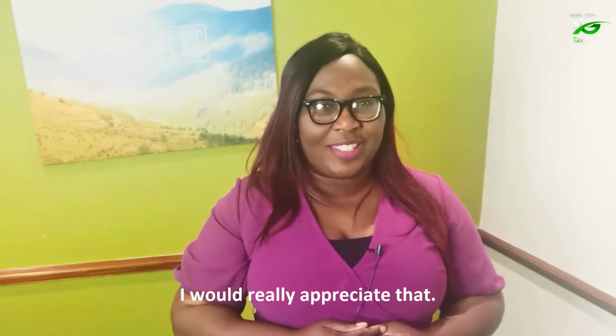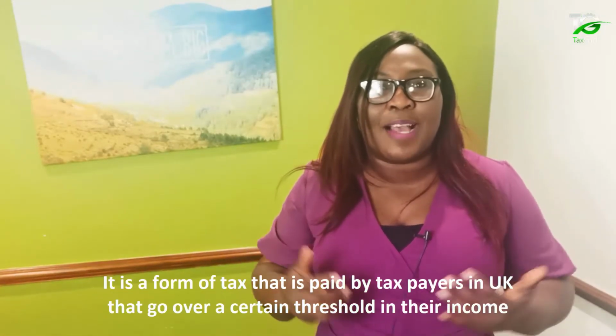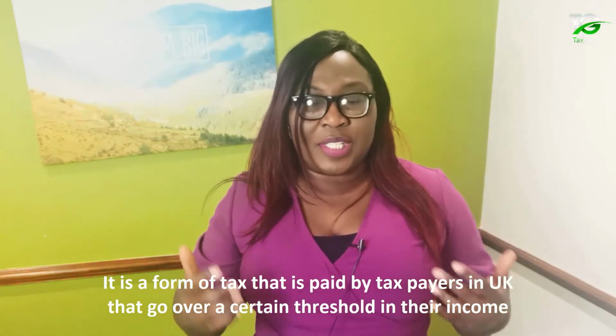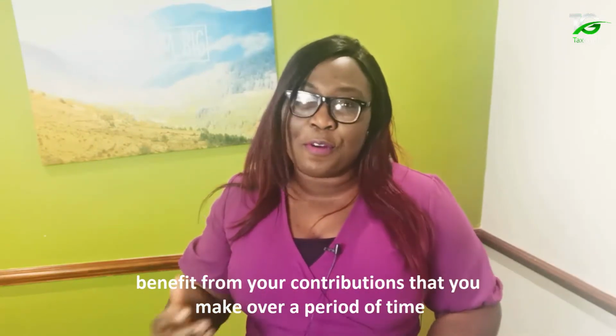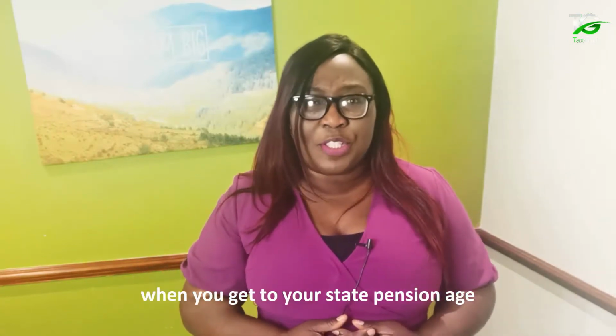So what is national insurance? It's a form of tax that is paid by taxpayers in the UK that go over a certain threshold in their income. It is a good form of tax. This is why I say to my clients, because you actually benefit from your contributions that you make over a period of time when you get your state pension age.